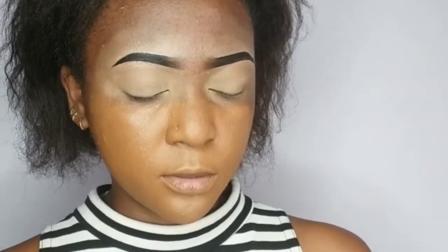And I'm applying it with my Zoeva Kabuki brush. I know my foundation looks a little bit lighter now, but it will sink in and blend to my normal color.